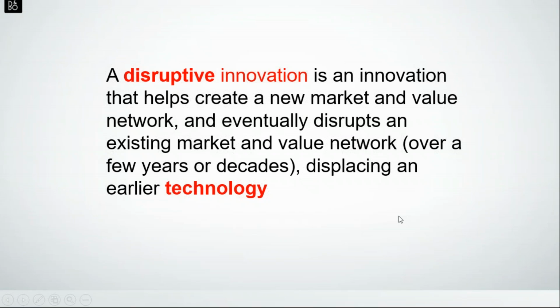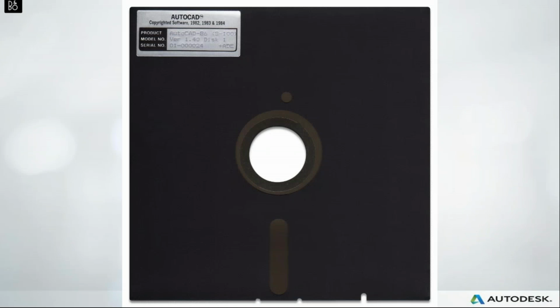But first, let me read to you this definition, and I got it off the internet, so I know it must be true, right? Disruptive innovation is an innovation that helps create a new market and value network, and that's where the opportunity lies, and eventually disrupts an existing market and value network, displacing an early technology, like this guy right here, AutoCAD, right? And I'm going to guess almost all of you on this webinar today are using AutoCAD or have used AutoCAD in some way, shape, or form.